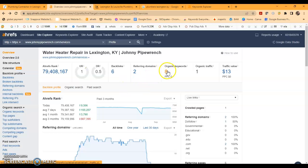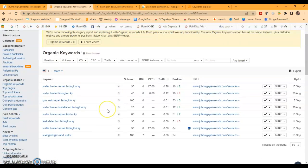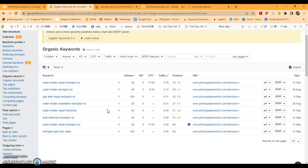So as of right now, you've got 8 organic keywords, and that's driving one person to your website a month. And that's more like a digital business card, and these websites are an asset. You put money in these websites, so they need to be more like a lead generating tool that gives you a higher ROI.